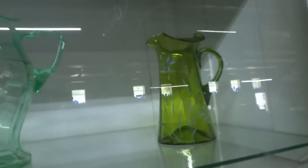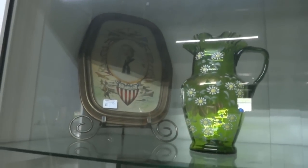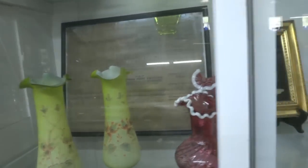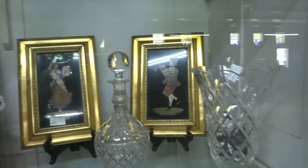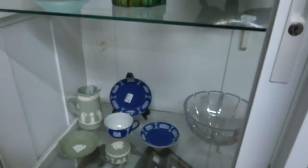Okay, sliding over this way. Victorian. Oops, hold on. Didn't mean to go so fast. Victorian eye glass. There's a military Pearl Harbor survivor retirement. Stetson Estates, Ruby Ruffled Glass, those are Waterford. This is a wonderful set of early milk glass. You don't see all those pieces all at one time. Just very, very cool. Look at the Wedgwood Jasperware, more crystal, more Jasperware.